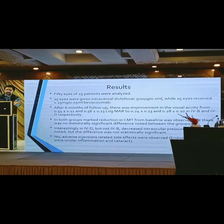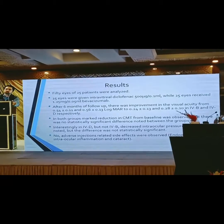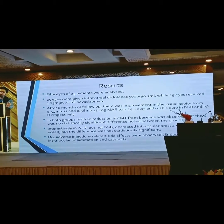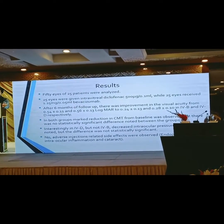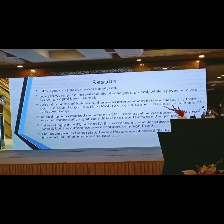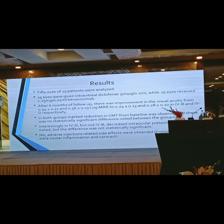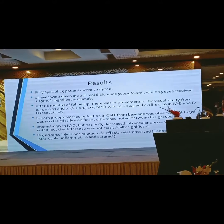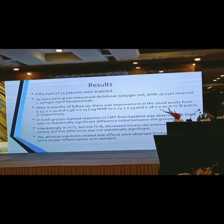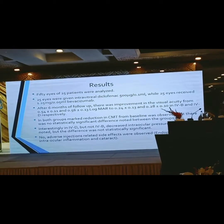acuity, and we can see that both groups showed improvement, although we observed slightly more improvement in the bevacizumab group. Definitely, it's a proven drug, and this was more effective as compared to the intravitreal diclofenac. In both groups, a marked reduction in the CMT was observed from the baseline, again astonishing results for us. Again, the difference between these two was statistically non-significant.